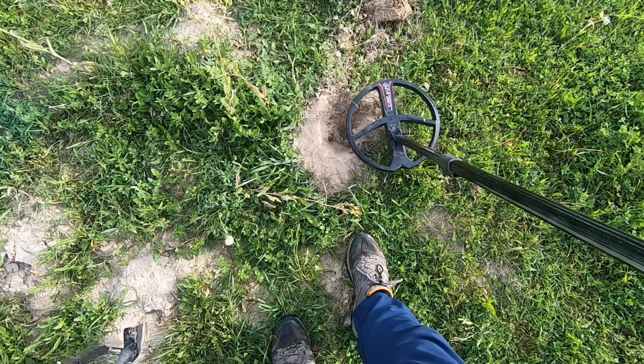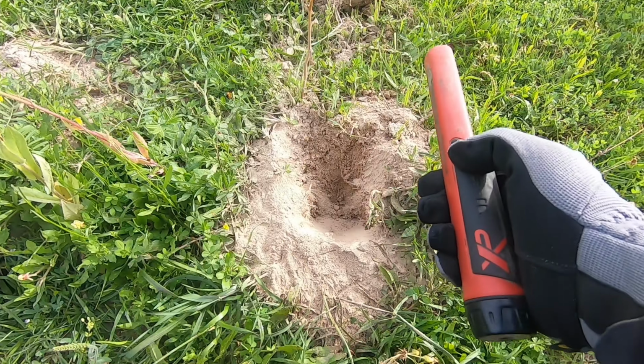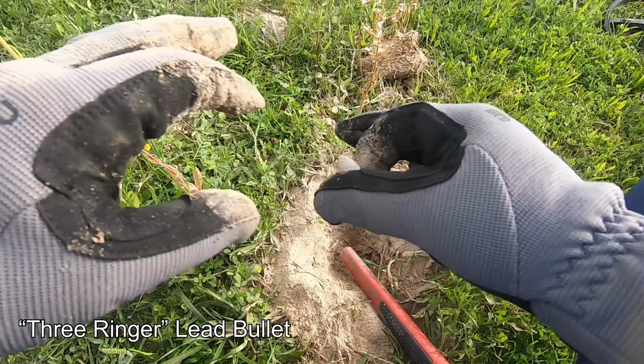While headphones were not required on this hunt, I chose to use them in the morning so as to not disturb other detectorists. However, I used my speaker in the afternoon just to give you an idea of the target sounds.